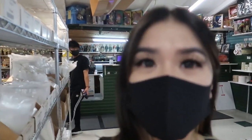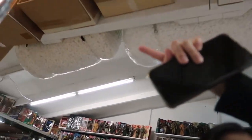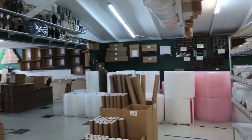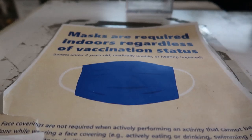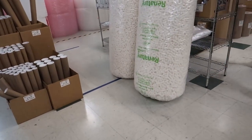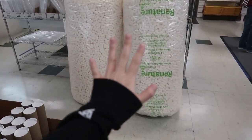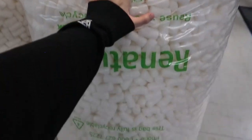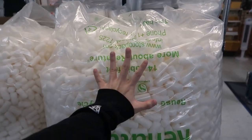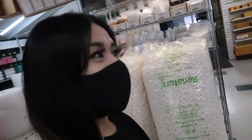So Aldwin is just waiting for customer service right now to help us grab those gigantic big peanut bags up there. We're trying to get two and hopefully it will fit in the car. I thought they were a little bit smaller, but this is the size of the packing peanut bag. So this is my hand for size. Oh my gosh, it's huge. If it doesn't fit in your car, if anything, I'll just hold it for you guys.